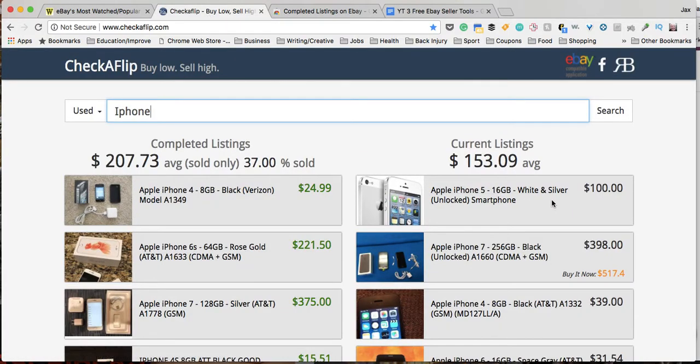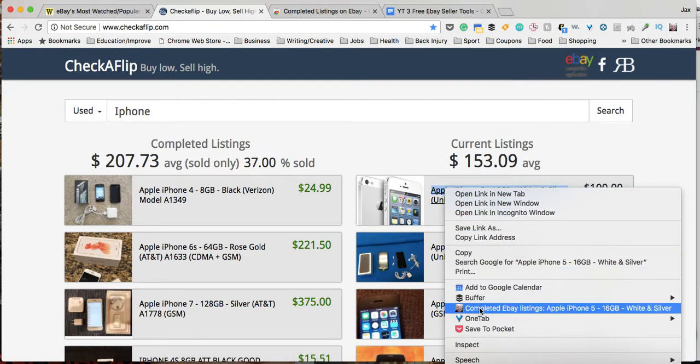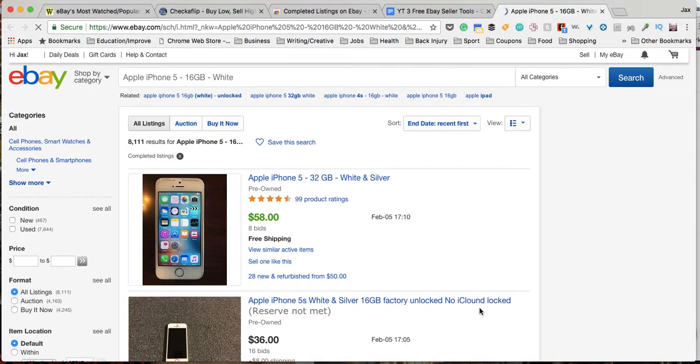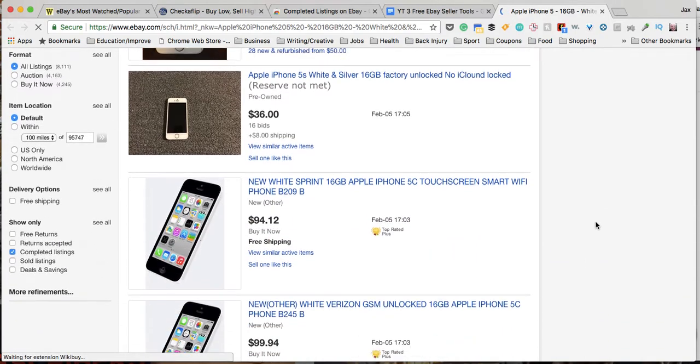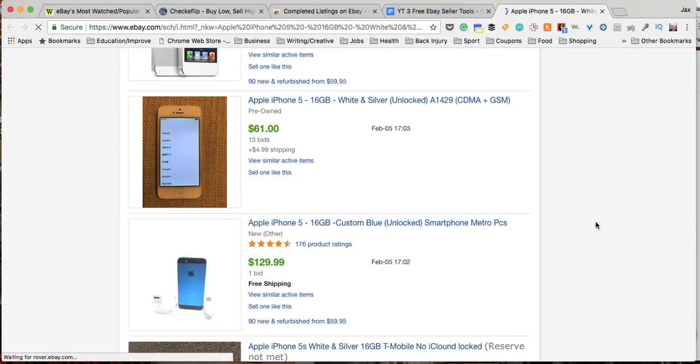You can highlight text on any web page you're on, and then you right-click on there and go to the completed listings eBay, and it'll bring up a new window with all the completed listings with that title on eBay for you. It's a really neat tool that just saves you time when you're trying to see completed listings on items and do product research and stuff for your eBay selling.